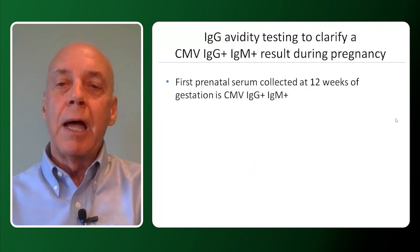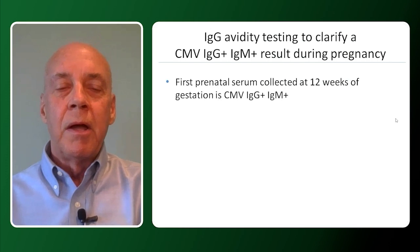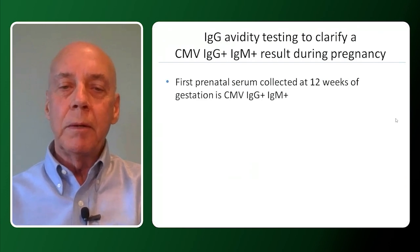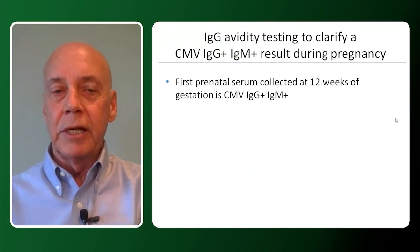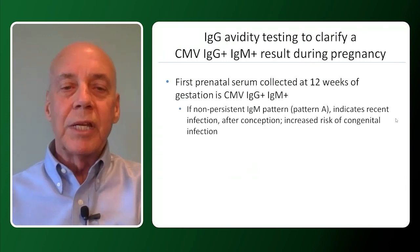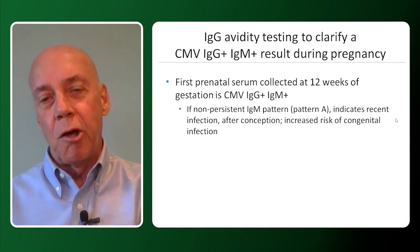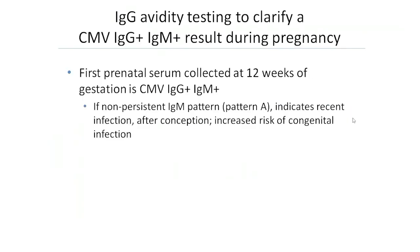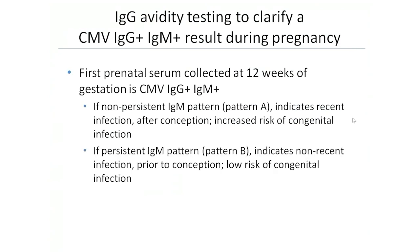To demonstrate this, I have a hypothetical clinical case here where we have a woman whose first prenatal serum was collected at 12 weeks of gestation, and testing showed it to be positive for IgG and IgM. If this woman shows a non-persistent IgM pattern, which I'm going to call pattern A, this indicates recent infection after conception with an increased risk of congenital infection. However, if she exhibits persistent IgM, in other words, pattern B, this would indicate non-recent infection prior to conception and a low risk of congenital transmission.